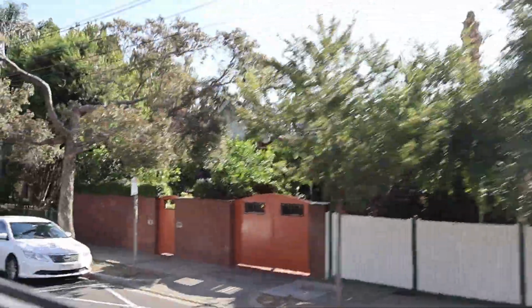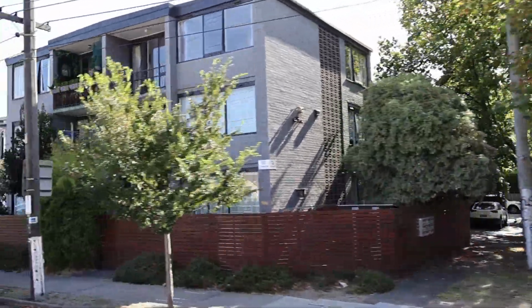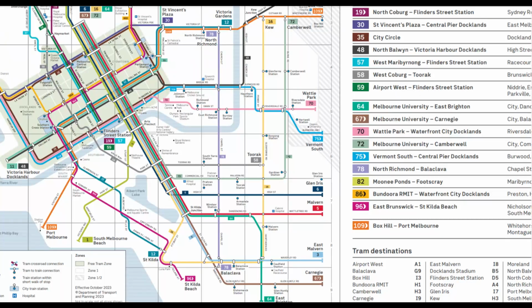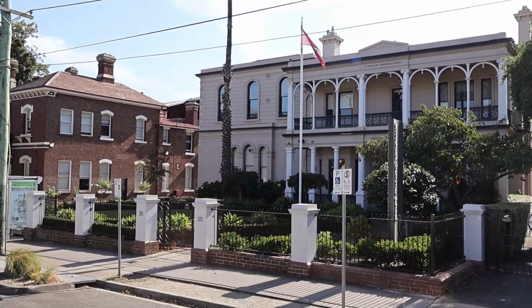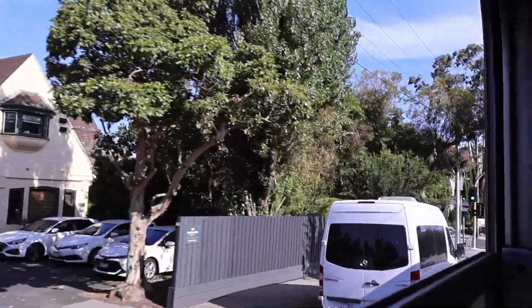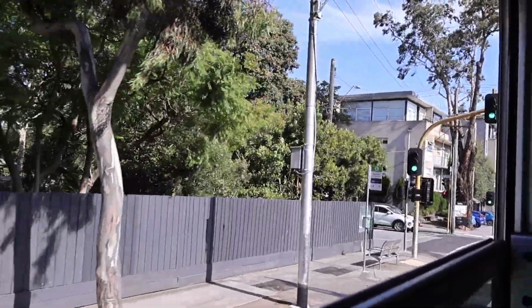Another unique and interesting fact about the 78 is that it is the only tram route in Melbourne that does not have a single accessible stop. Additionally, it is also the only route that does not overlap with any other routes. Now, it might seem like an infrequent tram line that just runs in a straight line and does not pass through the CBD wouldn't get much patronage, and that a bus service would probably suit the area better. But this isn't true, and I'll get to that.